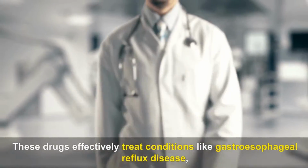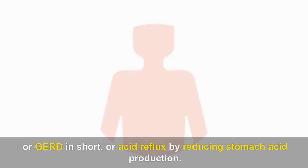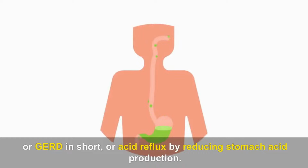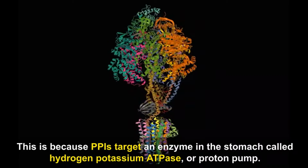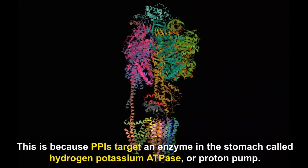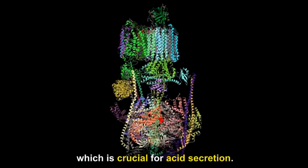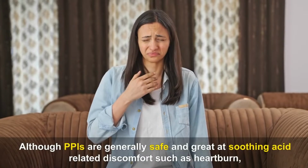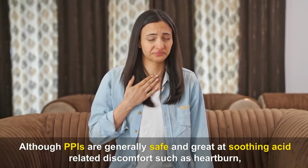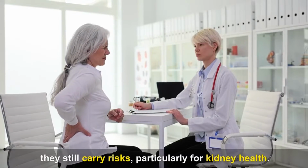These drugs effectively treat conditions like gastroesophageal reflux disease, or GERD in short, or acid reflux by reducing stomach acid production. This is because PPIs target an enzyme in the stomach called hydrogen potassium ATPase, or proton pump, which is crucial for acid secretion. Although PPIs are generally safe and great at soothing acid-related discomfort such as heartburn, they still carry risks, particularly for kidney health.